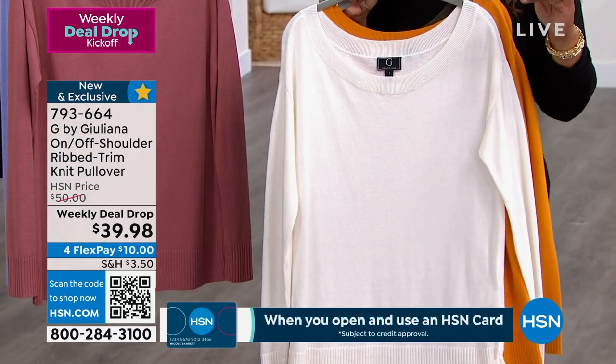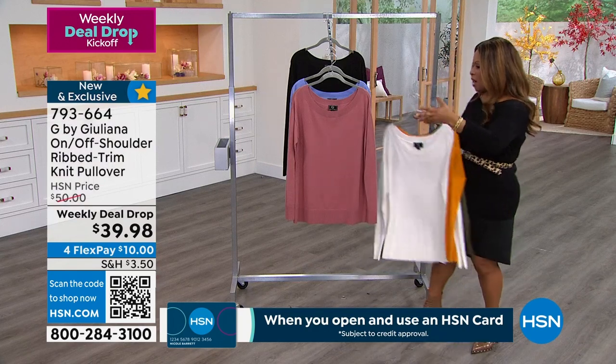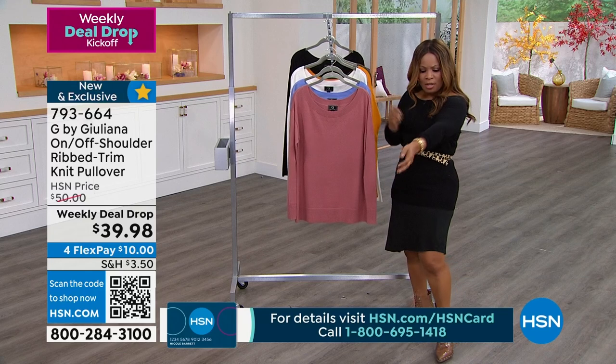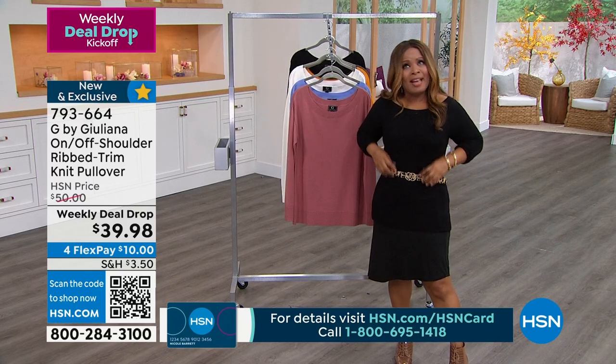$39.98. I mean, talk about a great value. I do hope that you'll come on in and grab them. They're perfect. They're long sleeves. You can dress them up if you want to, which is what I did. I'm wearing this on the outside. I belted it. I actually have on two belts.